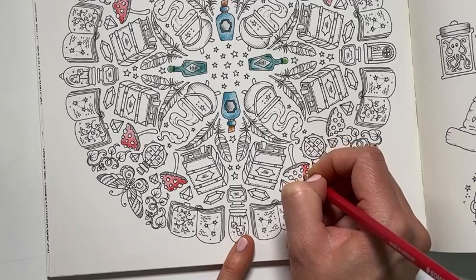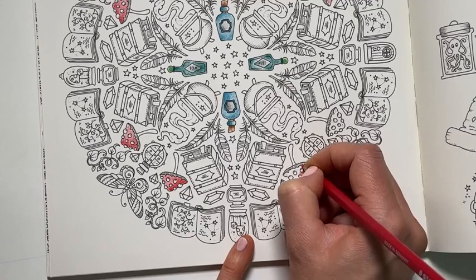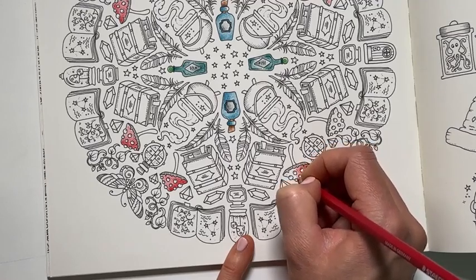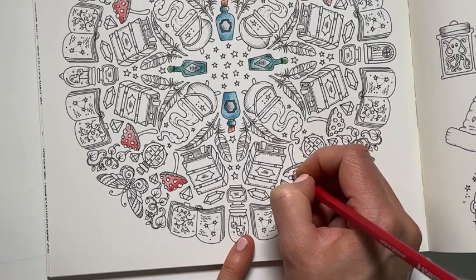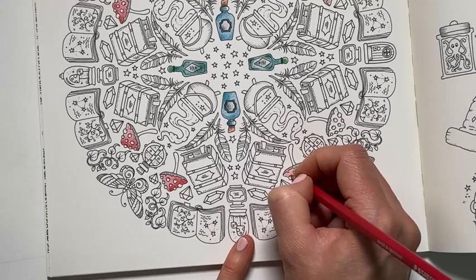So after I've done all the red, I'm going to add a wee bit of yellow just to those spots. Not to make them yellow, but just to make them not white, if that makes sense. To knock them back from being just the ivory paper.